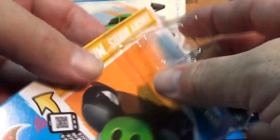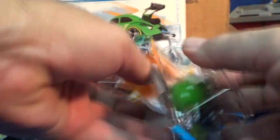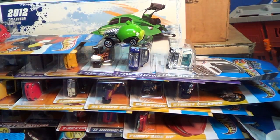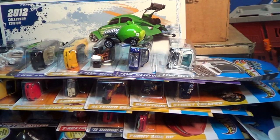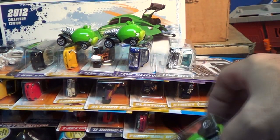Nonetheless, look at this. eBay money. Just right down the drain. Bubba. There you go. There's your eBay money right there. Oh my God, how much money I just threw away because I could have sold these on eBay. They're toys, $1 toys.